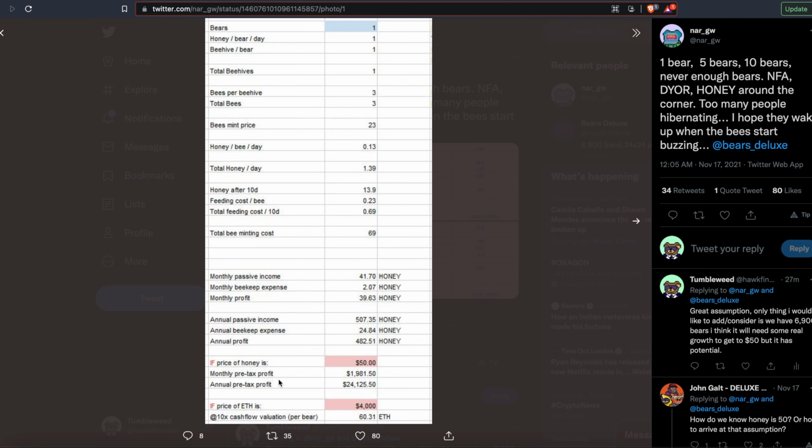Monthly pre-tax profit will be £1,981, and annual pre-tax profit will be £24,000.